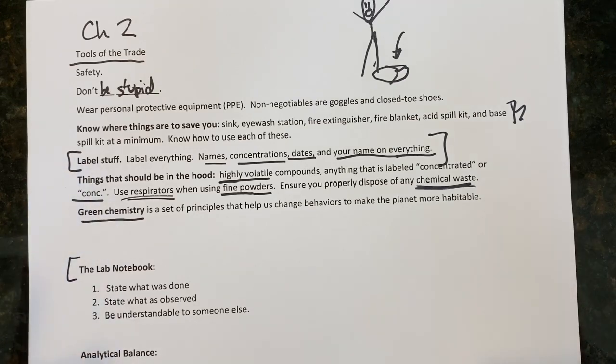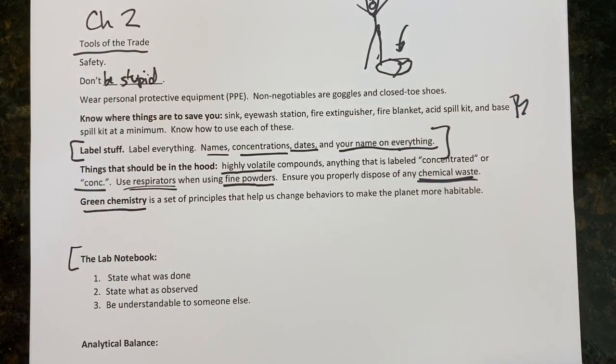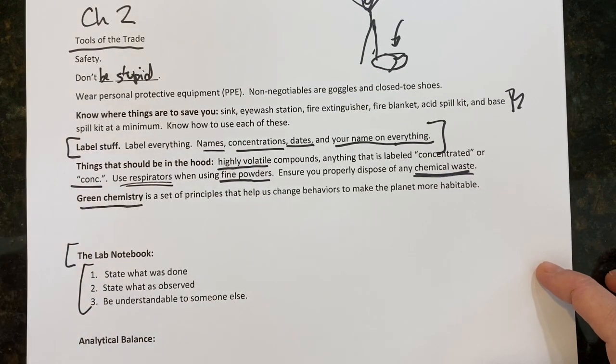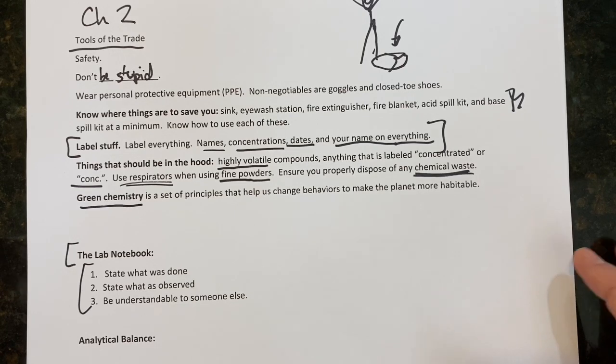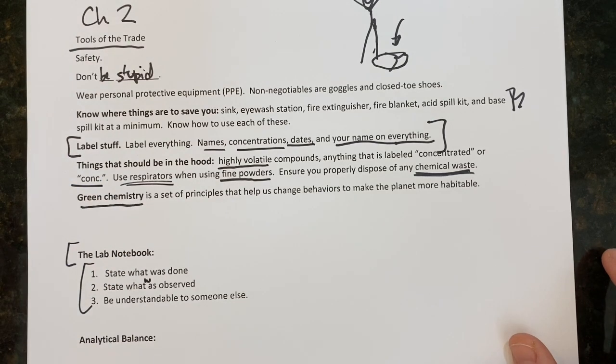Unfortunately, you guys aren't in class this semester. And so what happens when you're not in class is you don't actually have somebody standing over your shoulder telling you what to do. The three most important principles about a lab notebook is that you state what was done exactly. You state what was observed. And you want to make yourself understandable to someone else.